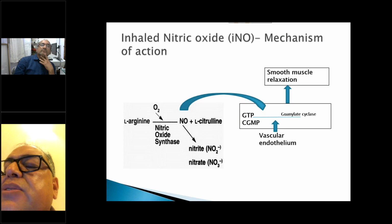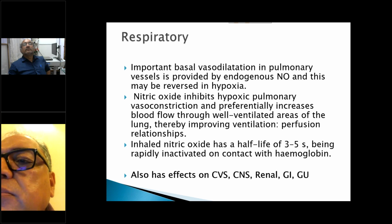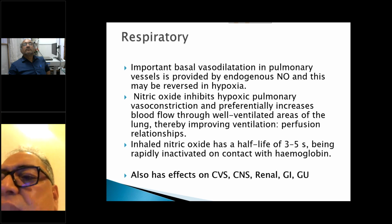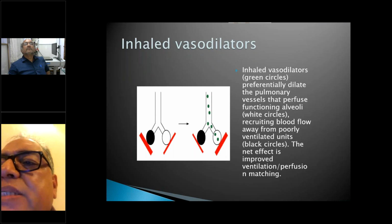So this is the mechanism of action of the inhaled nitric oxide. It is basically a vasodilator, and it acts through the smooth muscle relaxation induced by it. We can just run through these slides. The dosing is again different in the pediatric patients. It has been used very successfully. In ARDS patients, again, there is no difference in mortality in one of these studies.